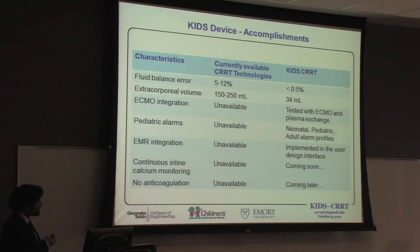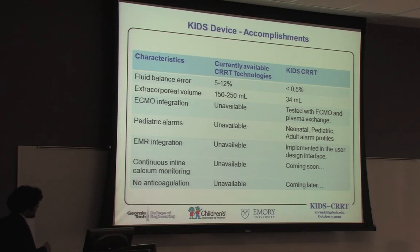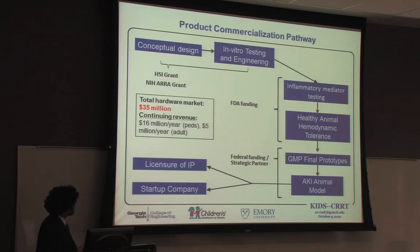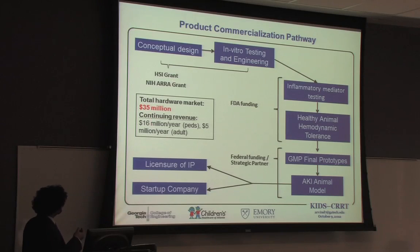There are several alarms for neonates, pediatric patients, and adults, and ready access to integrating the data so physicians can manage it. We're working on inline calcium monitoring sensors at the moment, and a way to redesign the hemofilter to not have coagulation issues as much. We've gone through several steps in the process, fortunate with funding. It's moved from the conceptual design, where we started with the Georgia Tech grant, to an NIH challenge grant, and now we're in FDA funding year 2.